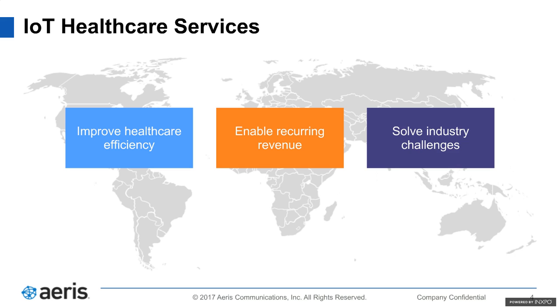In looking more specifically at the healthcare providers and the solution providers in this space, there are obviously a lot of different medical devices out there, and the manufacturers of these devices are highly incentivized to adopt an IoT solution because of the recurring revenue that this solution enables. It allows these manufacturers to go from simply selling a device to now also selling a recurring service on top of that device, which is a more attractive business model for the providers in this space.